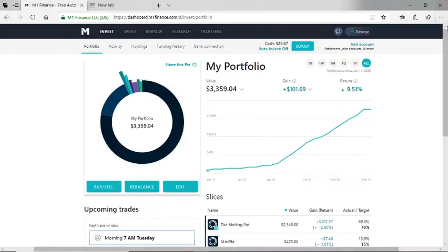All of these stocks that I have on here are long term. I don't plan on selling anything anytime soon. If I do, I'll make sure to let you guys know.